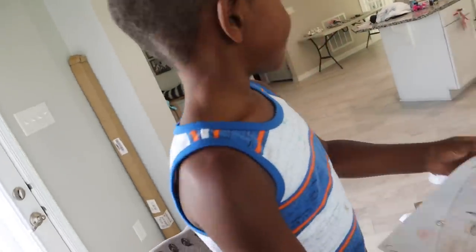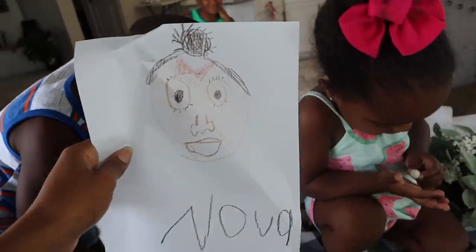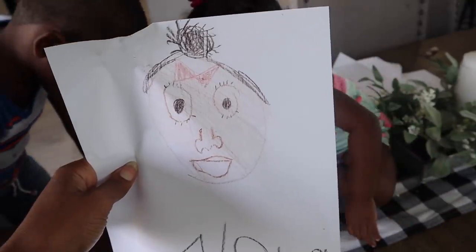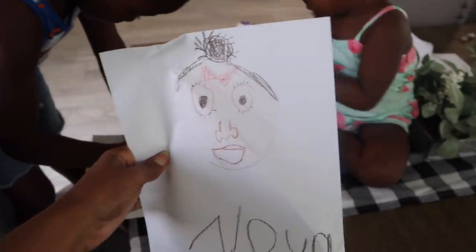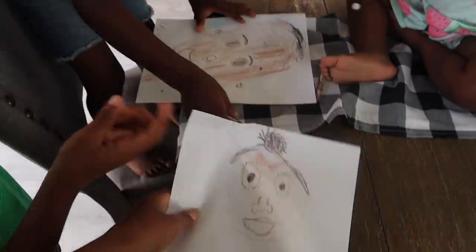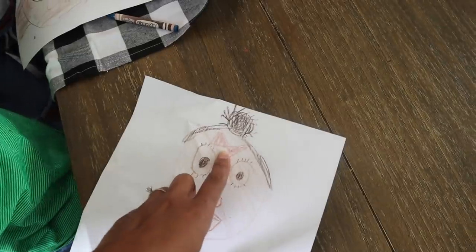Oh, Chancy, you got to come show Nova's picture. Nova? Yeah. This is Nova. Nova drew it. Come here, come tell me about her picture. My new girl. So he drew Nova. Give me a chance. Tell me what's all on here. What's all on here? So we got her, Nova. What is this? What's happening right here? This is her hair? That's her. Oh, and this is her bow? Yeah. Okay. Let's hold it up to her.